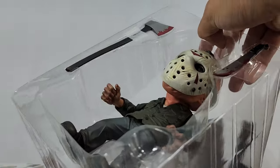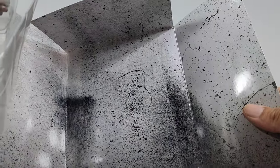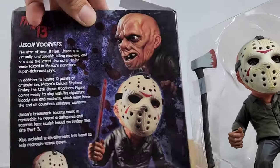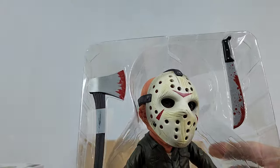Check this out, you guys. This is pure insanity. I do like the little backdrop. You can see all the blood right there in black and white. And then the actual box itself has tons of images of your boy, Jason Voorhees. Masked, unmasked. Which one did you call for? Guess what? We're going to get both of them. We got to check both of them out.